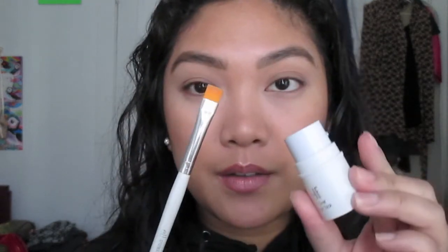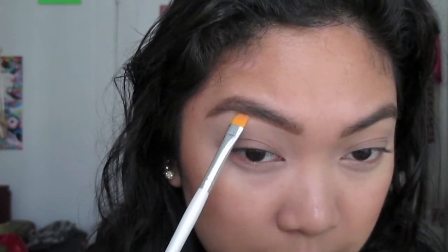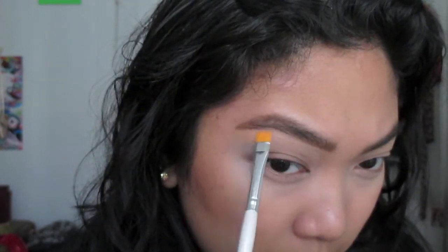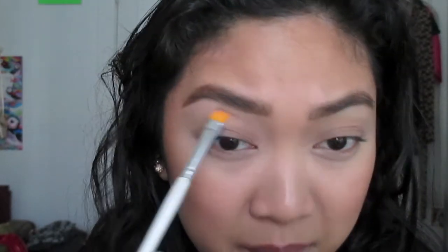So I like to apply my base first because I'm going to end up putting eyeshadow. And this, for me, is a cleanup step and it's also a highlighting step. So I take this flat eyeliner brush, and I'll take just the tiniest bit on my brush, and then I'm going to start to clean up by just lining the bottom. And this will help clean up any stray lines or just highlight.